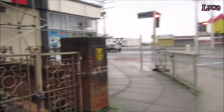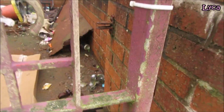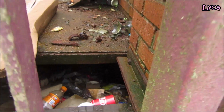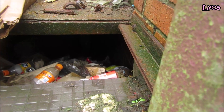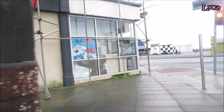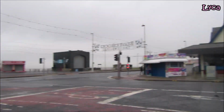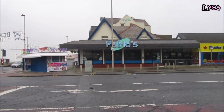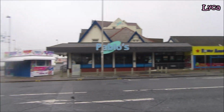But this side certainly, because the front bit of the metal plating is gone, you can see, if you peek down, that the stairs are still there. There's a lot of rubbish that's fallen down there, or been thrown down there over the years. But yeah, so I would say, at a guess, they're still there. So there you go. What have we got on the other side?